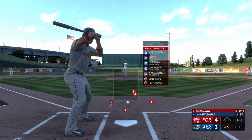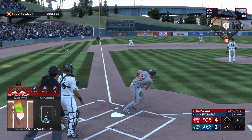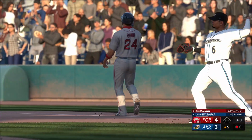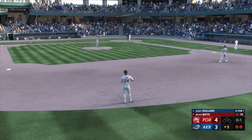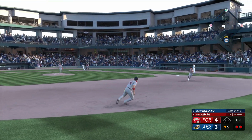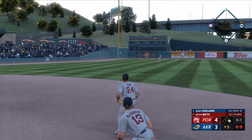And welcome back. Leading off, Elliot Dunn. The pitch. On the ground to third. Throws to first. And the leadoff hitter retired in the fifth. So up next, Corey Holland. 0 for 1 so far. Here comes the pitch. Base hit. Joey gets on base and keeps it going.